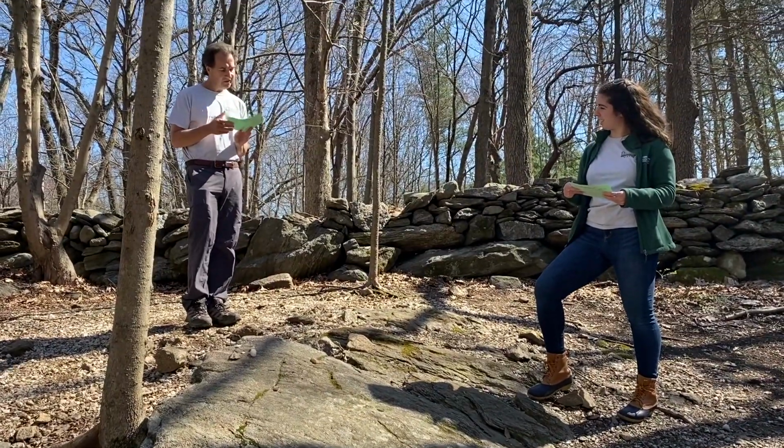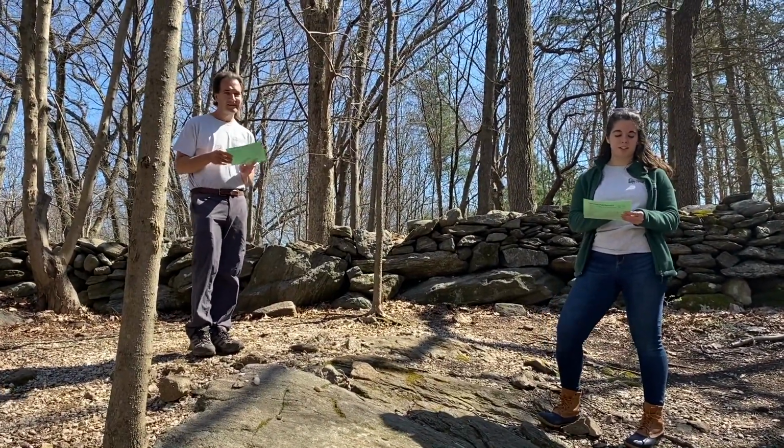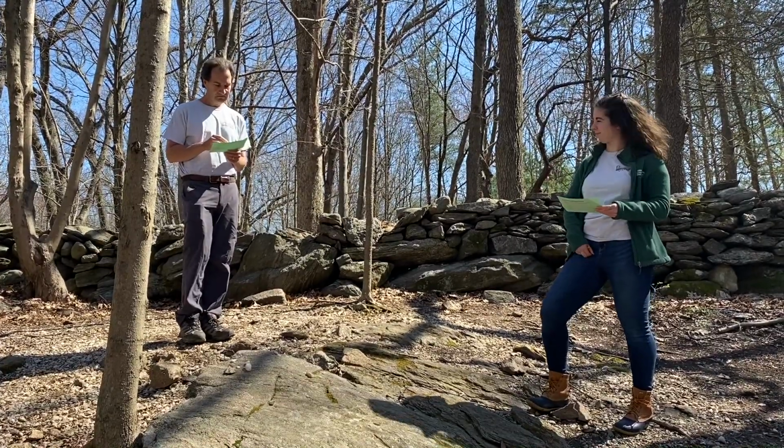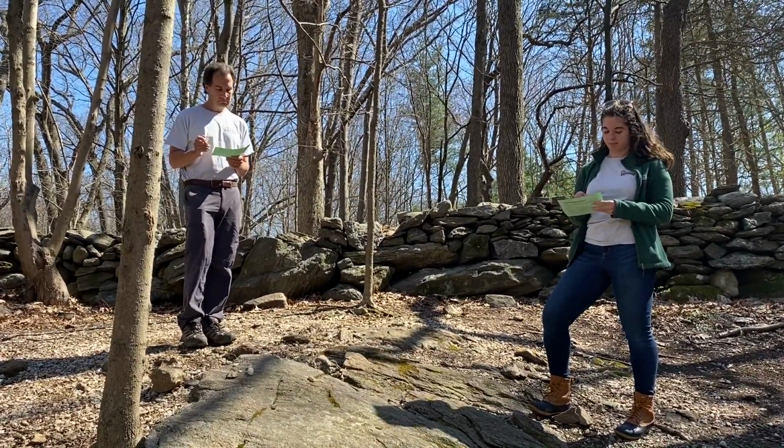Do we have a spot for that? We do. It's quartz, gneiss, and schist fragments. So a fragment is a small piece of rock. So that's where we can check that off.